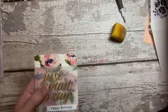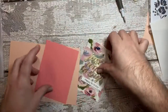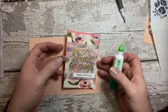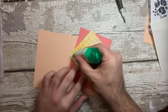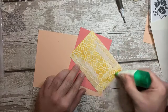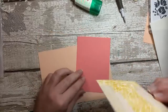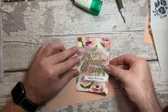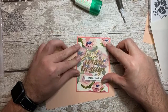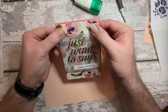So there we go, and that's that. To finish this off, we will stick this to this. Initially I was going to go with white, and I thought to myself, no, I think it needs something. It needs to go on coloured cardstock, and I think I need to use coloured cardstock more for card bases, because I think we're scared to use it for bases because you don't want to waste it. It feels like you're wasting it on a card base sometimes, but I think it just makes it pop.